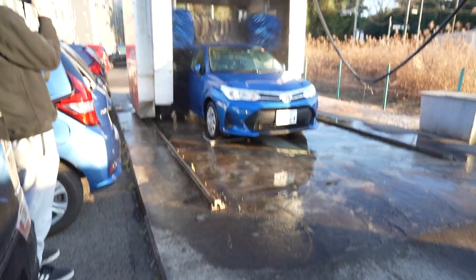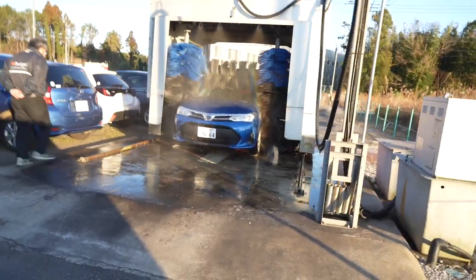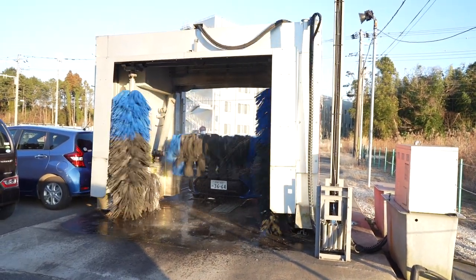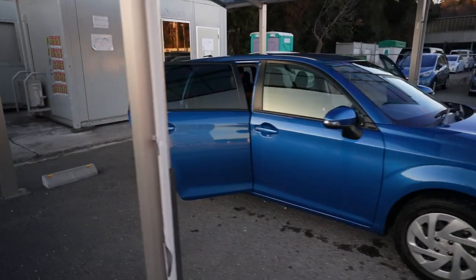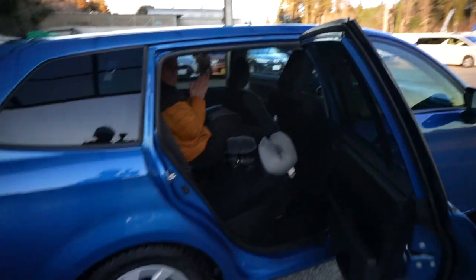And I tell you, Japan has some of the sickest car washes, man. Check it out. The whole wash is moving itself. The car doesn't move. The car wash moves. How's it fit in there? Squeezing good? Yeah. All right.